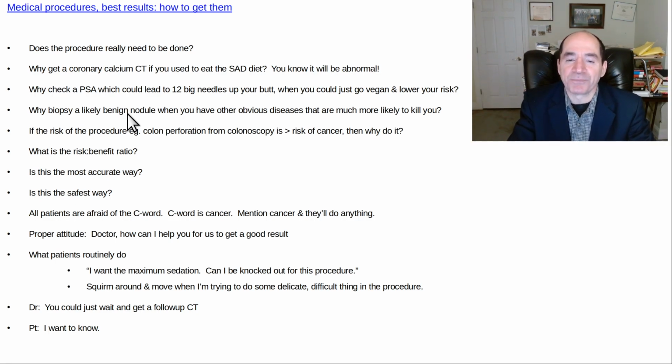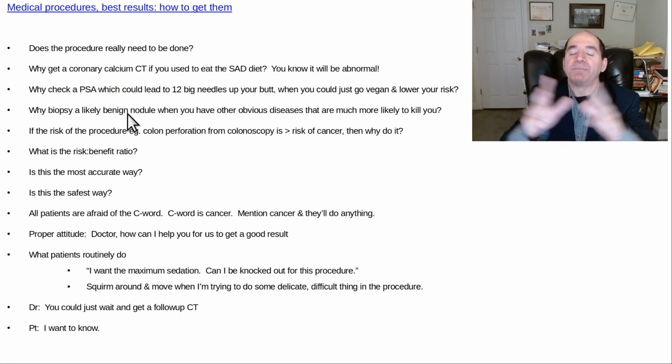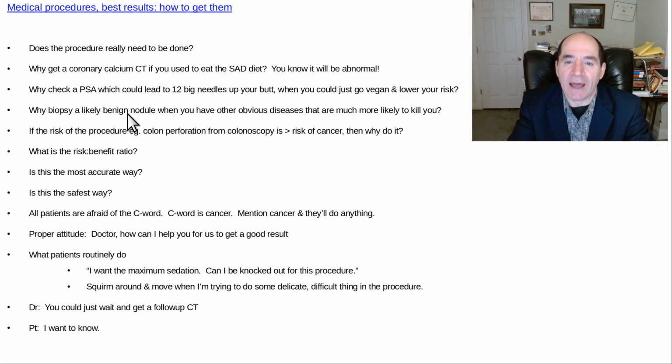Okay, so they have a very poor long-term prognosis. They should be focused on that, how to recover from that. But instead, they go and get all these biopsies of things that are almost certainly benign, like some benign-appearing thyroid nodule or some other nodule. We don't know for sure, but it probably is. And even if it's cancer, it's going to be a low-grade cancer that they're not going to die from anyways. Let's say a possible prostate cancer with a borderline, minimally elevated PSA.